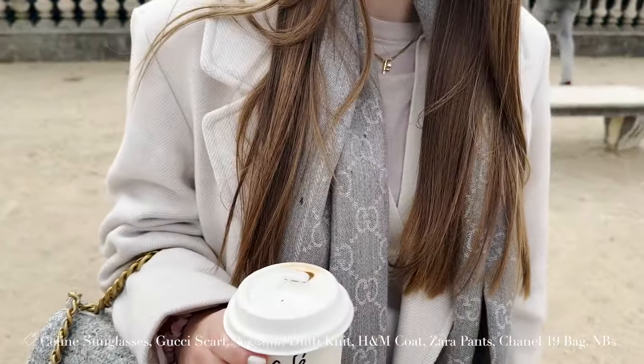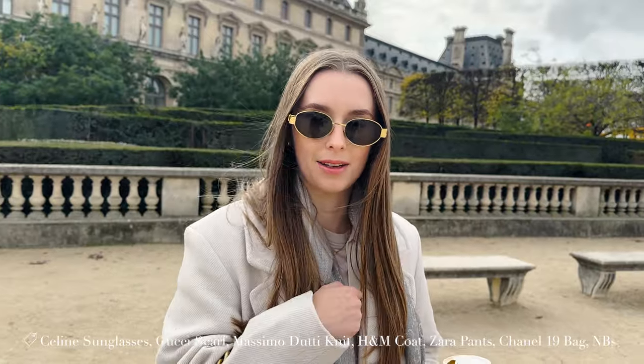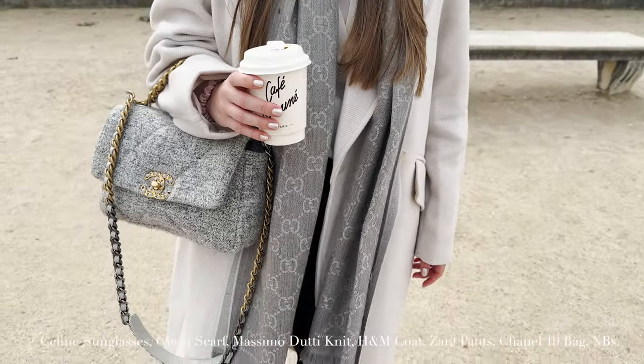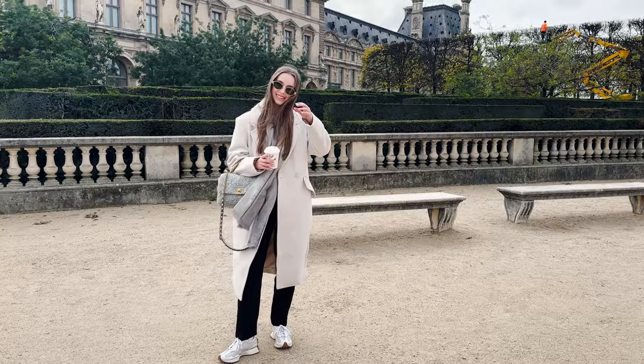Glasses, my Gucci scarf, Massimo Dutti knit, an H&M coat, a pair of Zara suit pants, and my beloved tweed Chanel night bag, and a pair of New Balance.